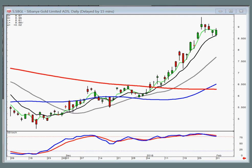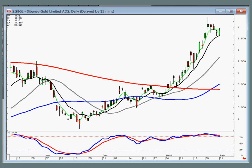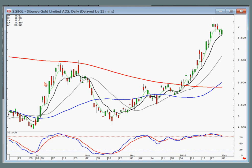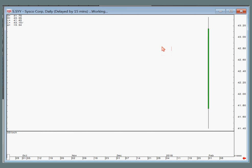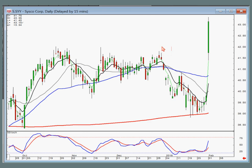SBGL. Another one that looks like a kind of convoluted fry pan bottom. But all you can do with this one right now is stay long. I would kind of look for the J-hook pattern to be setting up on this gold stock. SYY, Cisco, finally getting some juice in it. Look for a 45 degree to come off of here.